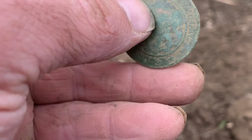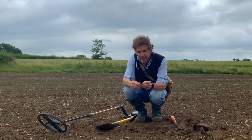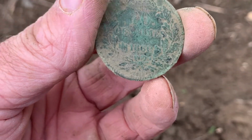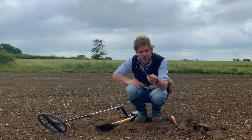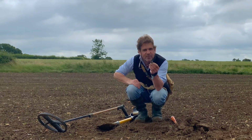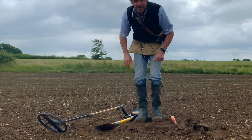It's got a shield on one side and it's in quite nice condition. I can see Bourg, 1860. Very nice. Well, it's a bit different. Not the oldest thing, not the oldest coin we're going to find today, hopefully, but certainly one of the more interesting, I hope.